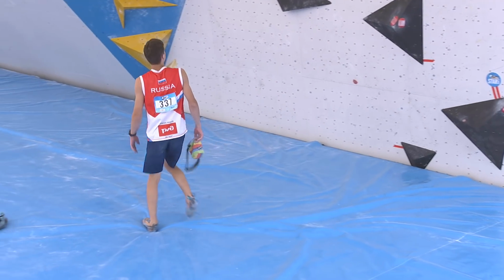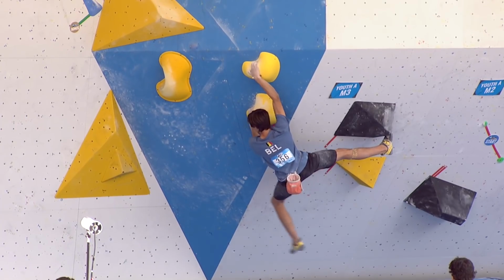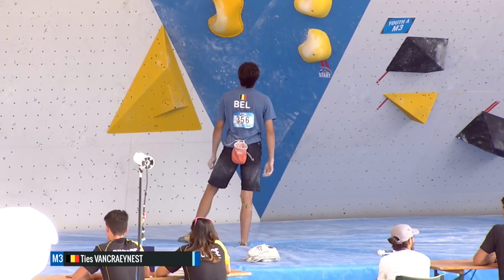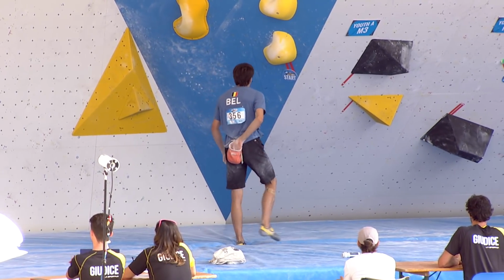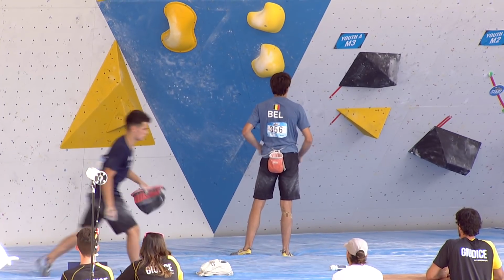Seems hard to believe, given the fact that a lot of climbers have been close, that we haven't had a top on number 1. Everyone's had the zone so far, apart from Kalina Nash of Romania.